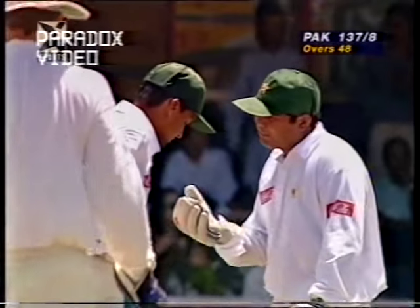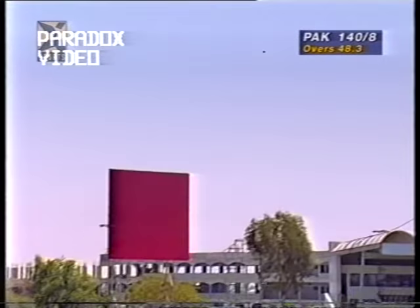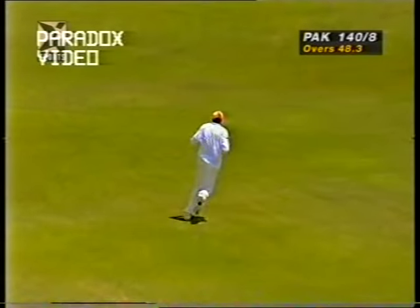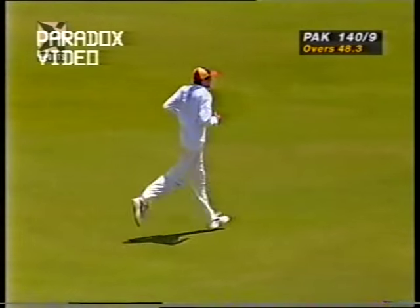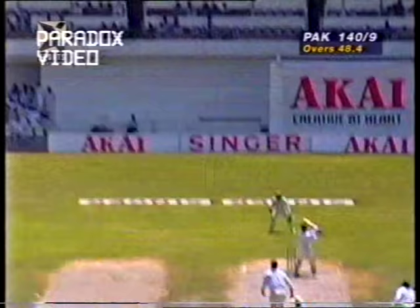137 for eight. That's in the air, and this one's going to be caught. Well, it should be caught. It's out. Way down the ground. That looks like Andy Whittle down there. He came around and caught it, no trouble at all. So that's the end of a very useful contribution.